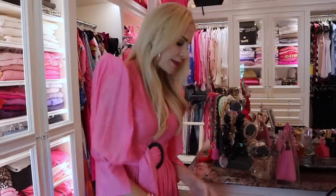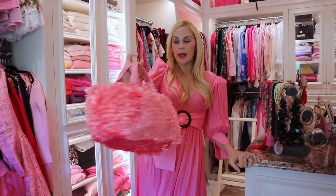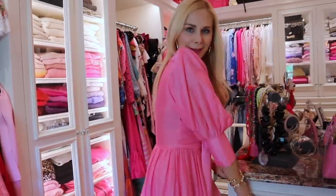I'm obsessed with this bag right here. We were walking down Rodeo one day and I begged Court to buy me this bag. This is Prada, I think it was 7 years ago. Okay, 7 years ago, they made these fun raffia bags. And I've just always loved this Prada raffia bag forever. It's one of my faves. But anyway, it's perfect for summer.